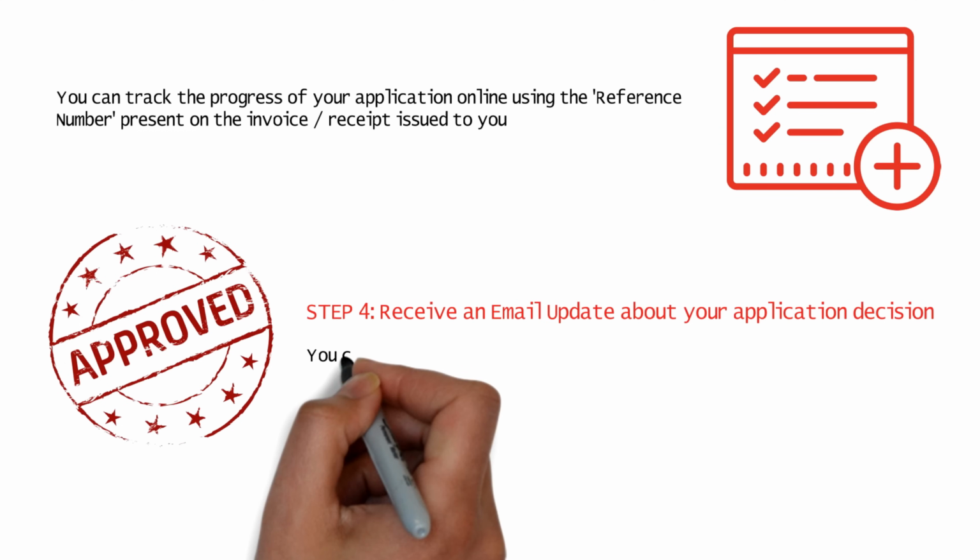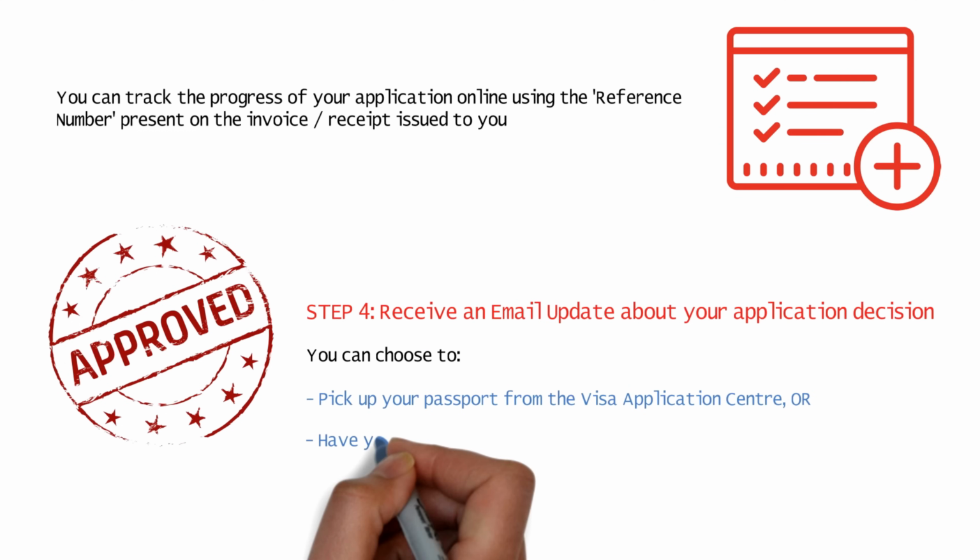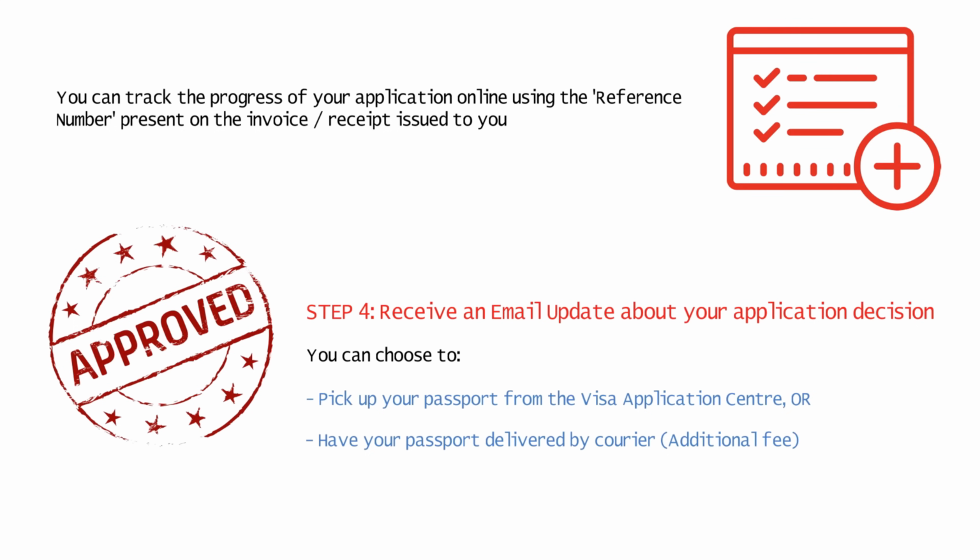After a visa application decision has been made, you can choose to pick up your passport from the Visa Application Center or have your passport returned to you by courier for an additional fee. Your work visa will be stamped in your passport.